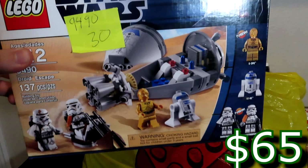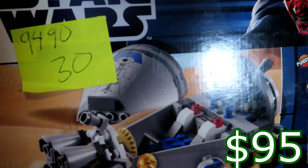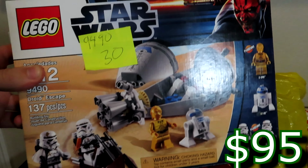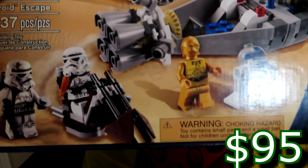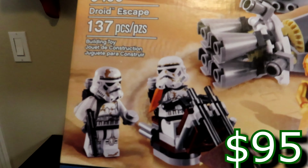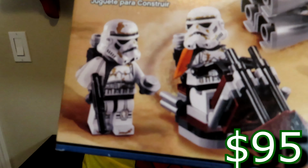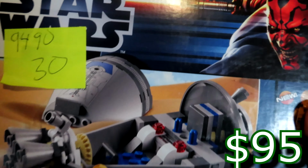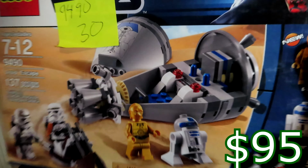This next set here I paid $30 for, and the funny thing about this set is they've made so many versions of this set over the years, and each one of them has small variations. Really, the $30 go for these two minifigs. I'm very excited for them. Another R2-D2 and C-3PO is always appreciated. And the build is pretty nice, a good 2012 set.